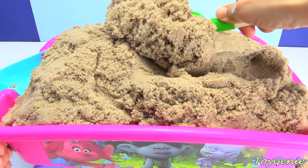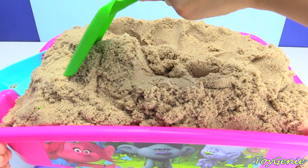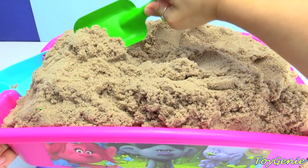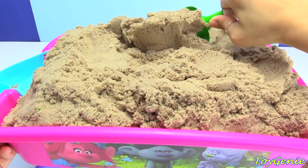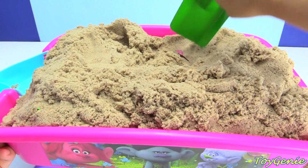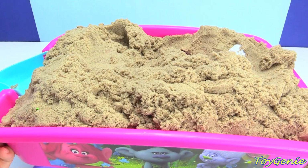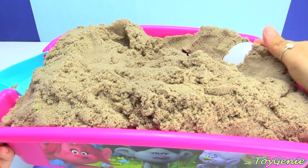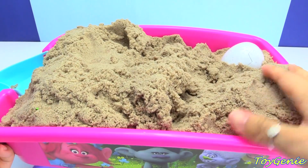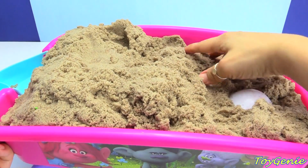Okay, let's keep digging and see what else we have inside. Look at all this sand! There's so much! And it's packed in too. Oh my gosh. Where are the surprises? Oh, we just gotta keep digging. I see something here. Ooh. Is this another egg? Oh, there's another egg here. Okay, let's dig this out. Dig all the sand out. Oh my goodness, there's another one right here. We've got lots and lots of eggs.